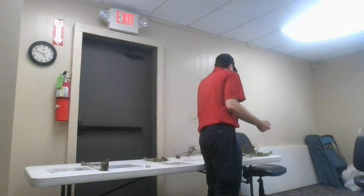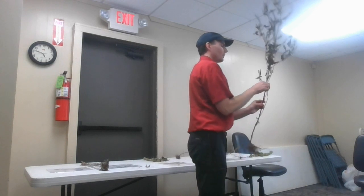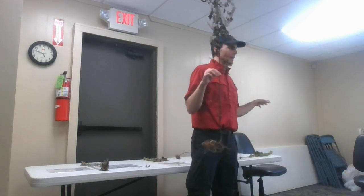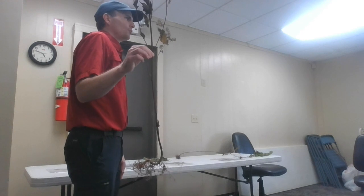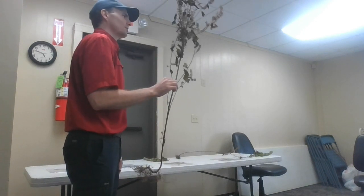So, mints, the entire family of mints, have square stems and opposite leaves. All mints. That's the mint family. So you now can identify hundreds of plants to their family. Congratulations.